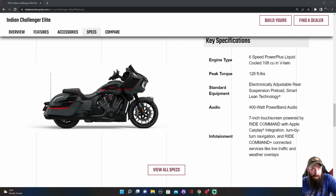Liquid cooled, adjustable windshield. Harley doesn't have that. Adjustable shock. 35 grand. That's actually amazing. When I saw that price, I was super impressed, dude. Bravo, dude. Great job. They came in $8,000, maybe even $10,000 less than the competition, and added all this stuff onto the motorcycle.